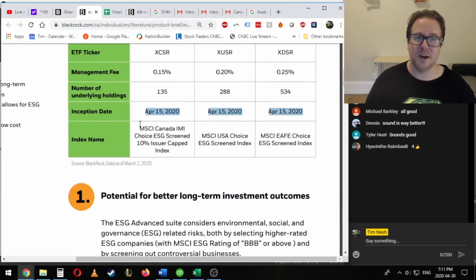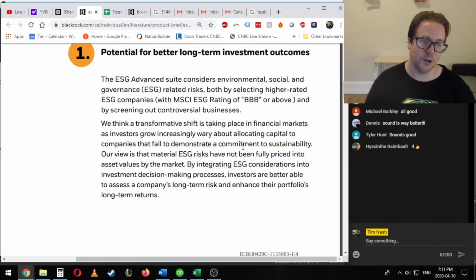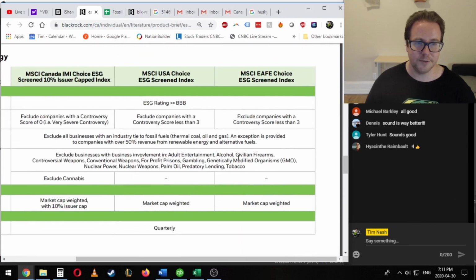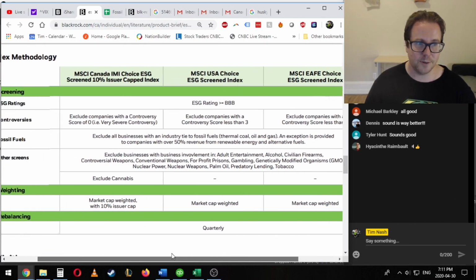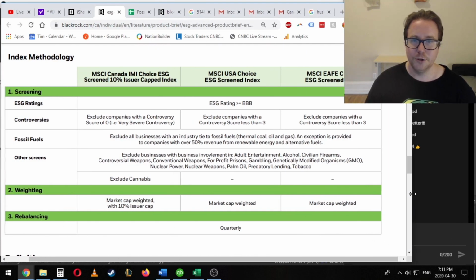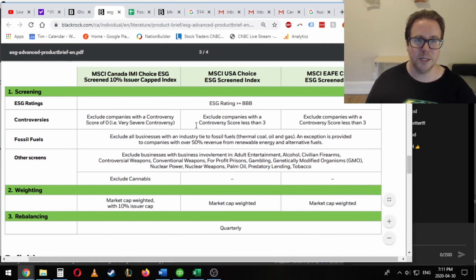We can see the underlying index. So when I did dig through them, these are the specific indexes, if you want to look at that more strict methodology. But I think that this page does a really good job of explaining the flowchart, so that's why I'm going to show you this. Let me just make this a little bit wider for now. So you can see that they're all going to follow a very similar methodology. This is the Canada, this is the USA, and the Europe, Australia, Far East.